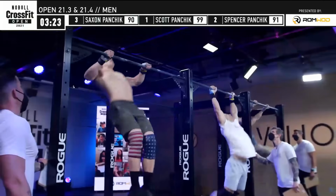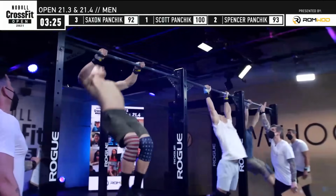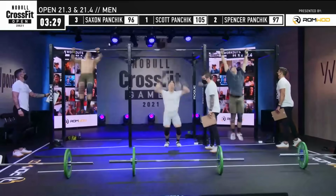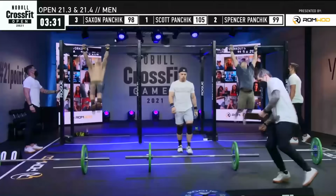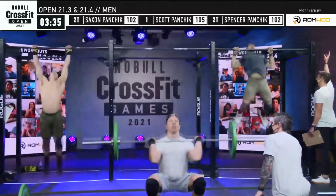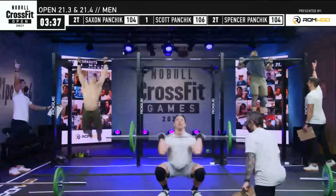What I really like about Scott's butterfly pull-ups, look at the difference between his cycle speed versus his other brothers. Well, actually, Spencer's picking up his cycle speed, but if you look at how his legs are turning over on those chest-to-bar pull-ups, it really propelled him past his brothers.